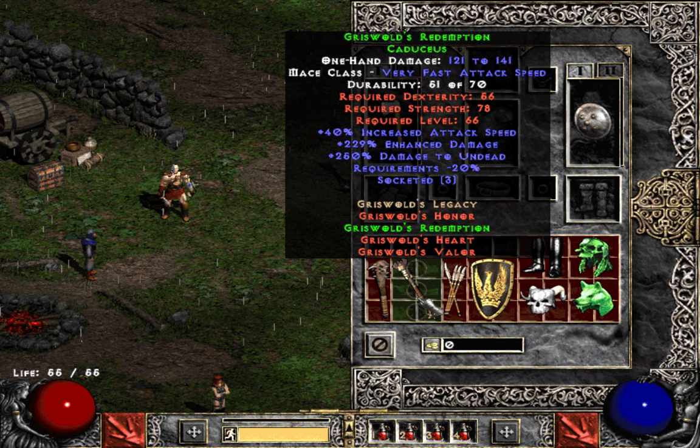Then something I've been looking for a while, which is a Grizz Weapon. Unfortunately, this is only 3 sockets rather than 4. But I have been looking for one of these for a while, and I hope to eventually have a full Grizz set. I don't know if I might make a character on it or not. Maybe I will, but I'm glad to have it.